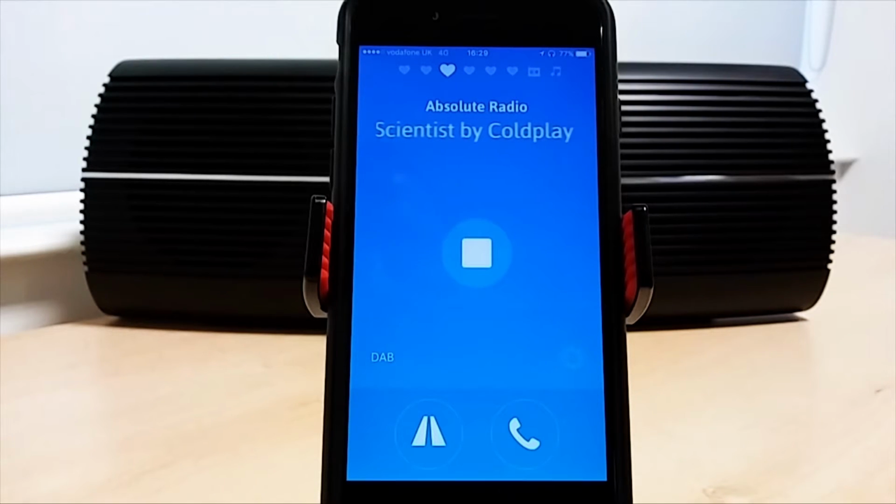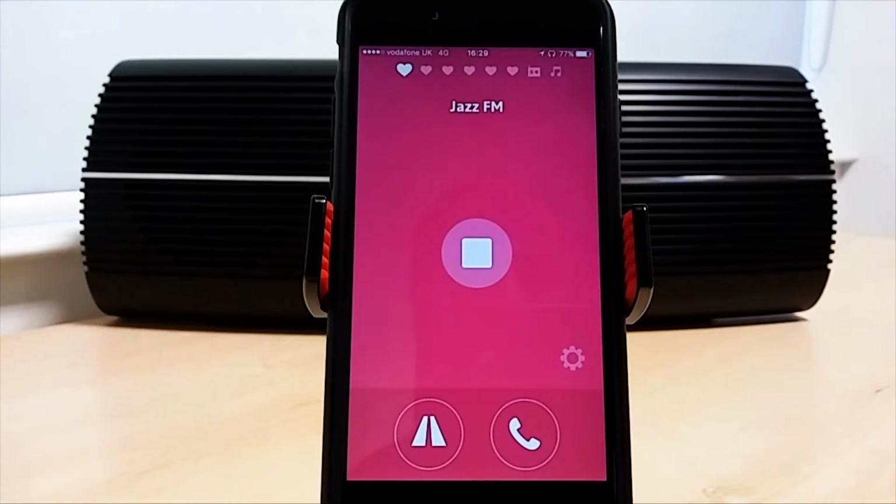Radio player, Jazz FM. Jazz FM. Radio player, Jack FM. Jack FM Oxfordshire.